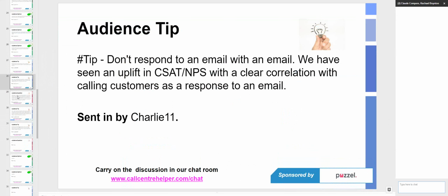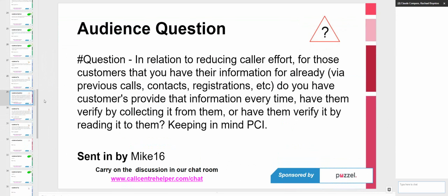Thank you. So Mike's asked a question. In relation to reducing caller effort, for those customers that you have their information for already via previous calls, contacts, registrations, do you have customers provide that information every time, have them verify by collecting it from them, or have them verify by reading it to them, keeping in mind PCI? Peter, what are your thoughts on that?